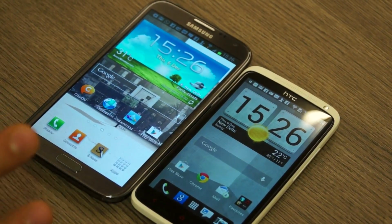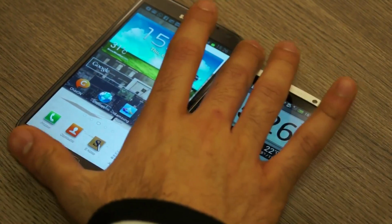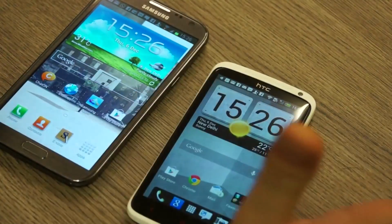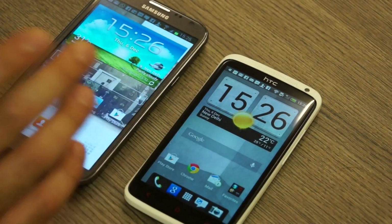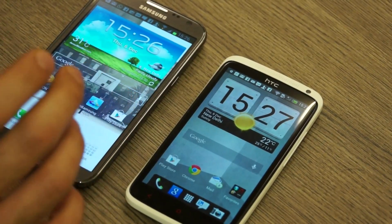Both these devices are great at what they're supposed to be. This is supposed to be a great smartphone. It is that. This is supposed to be a great phone, tablet, phablet, whatever you like to call it. It is a great device, and it's possibly the only device in that category that does it so well.